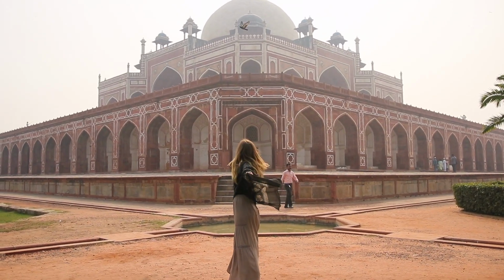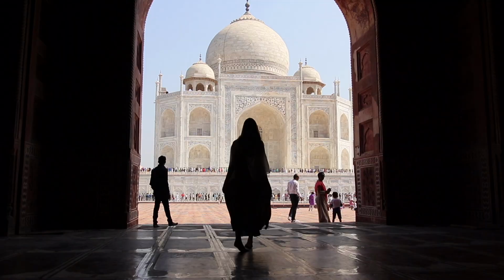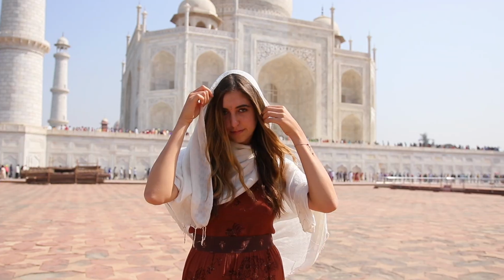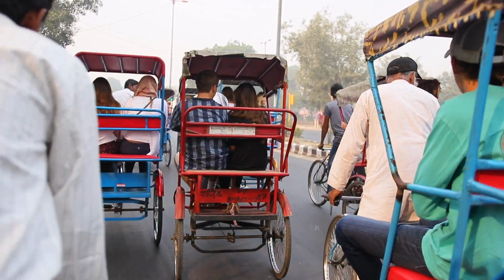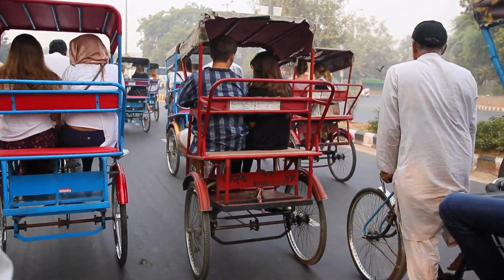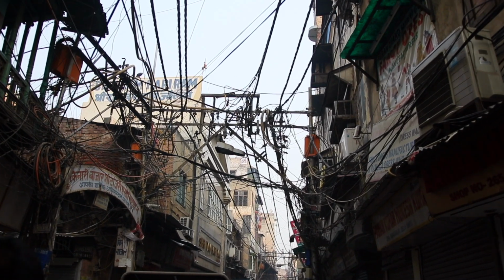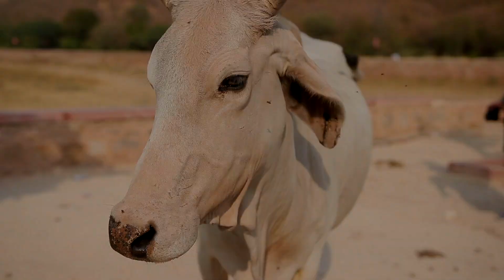We got the chance to wear this attire as well. Many of us wore saris to the Taj Mahal, and the local women were kind enough to assist us in wrapping our saris correctly. The women of India were so welcoming to the fact that we were representing their culture through traditional dress. This shows that Indian women have the utmost pride in their culture, and they were very willing to help us become a part of that as well.